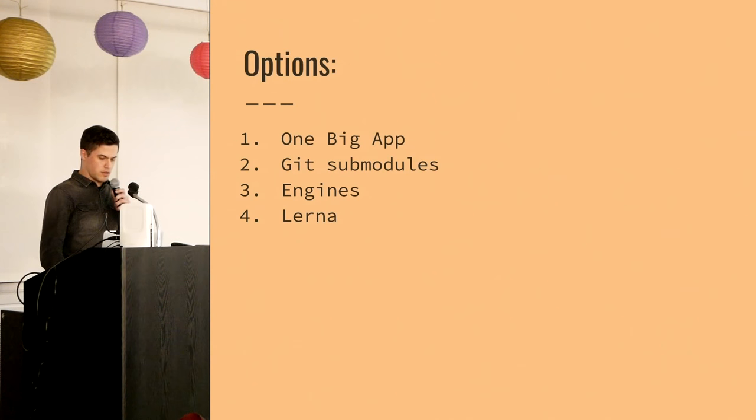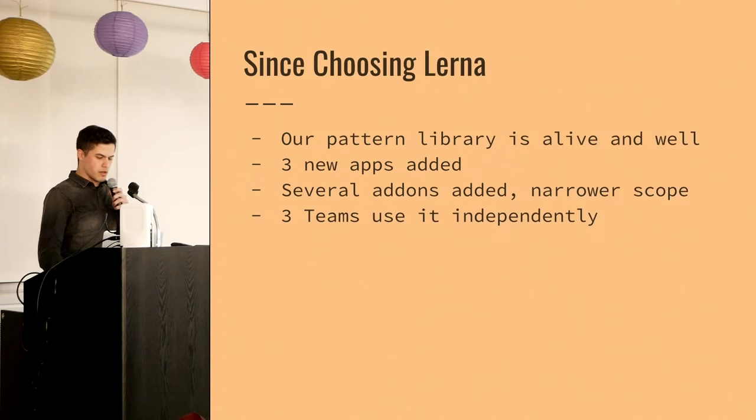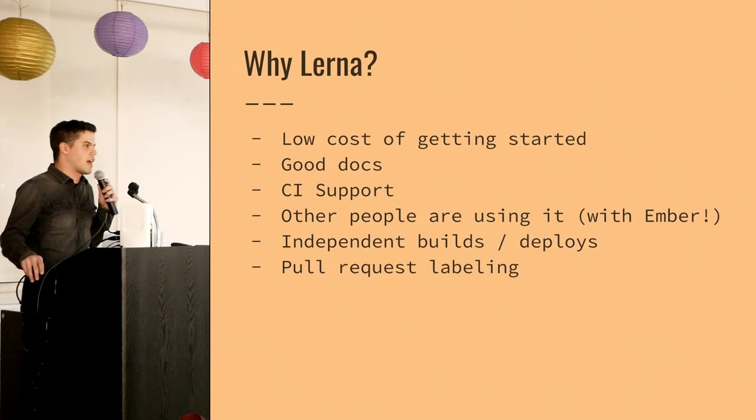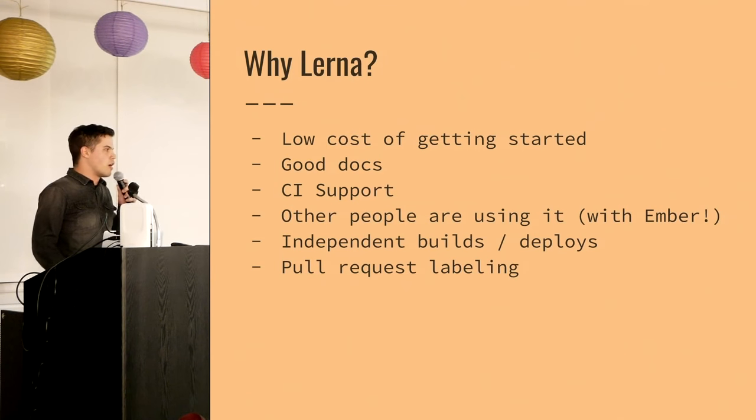Lerna is a library on NPM that a lot of people are using. When you install it and run Lerna init, it generates a new project with a lerna.json and a small package.json and then a packages folder. And inside of there, you can just add different projects. We found it was pretty easy to migrate existing projects and maintain their Git history.